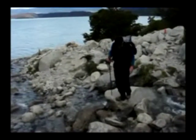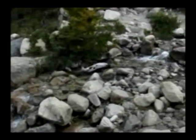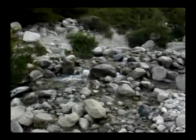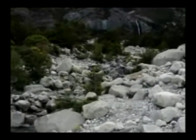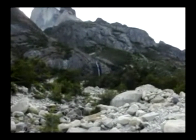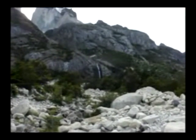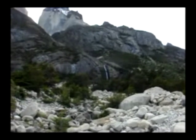Well, we're hoping that we're only about an hour away from Los Cuernos, which is where we're going to stay tonight. George has just made a successful passage across the little mountain stream. I'm going to slowly pan around so that you can see up to a nice waterfall. Certainly not as big as something like Bridal Veil Falls in Yosemite, but that's still pretty impressive.